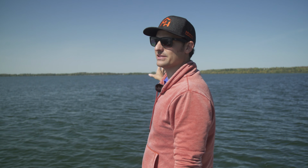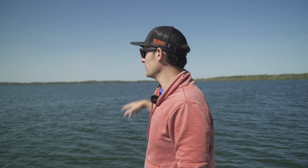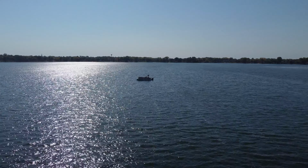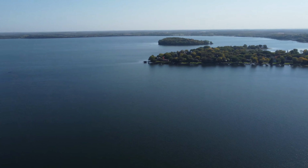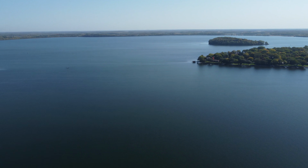So right behind me, this is the north end of the lake. What's cool about the north end of the lake is that it adds space for recreation, right? So that's where you can kiteboard, that's where you can wake skate, that's where you can jet ski. This is majorly where you find the benefit of a lake this size, because you have extra room for extra activities.